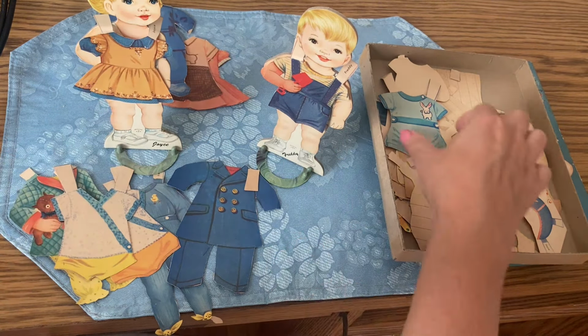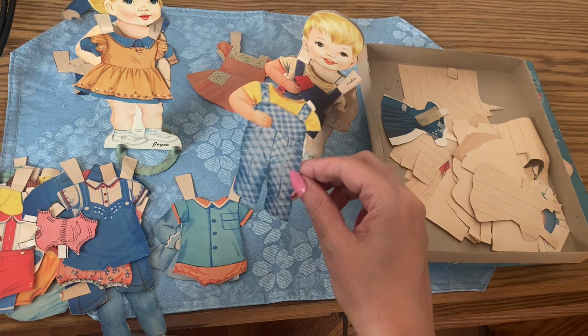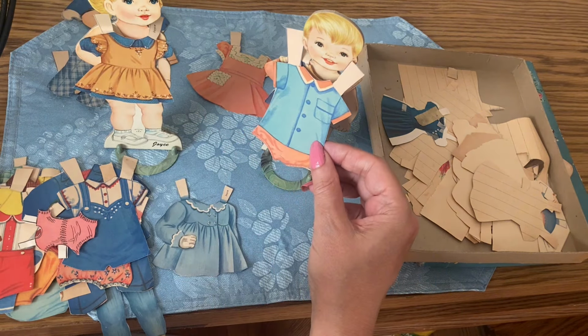And make a pretty pile, which we already have started back here, and a Joyce pile. We have a lot of different outfits. And some of them are cut out. See, that one's still, it's a hat and it says Freddy. Somebody still needs to cut it out. Let's put another hat for Freddy. Play clothes, overalls, and a t-shirt, play outfit.